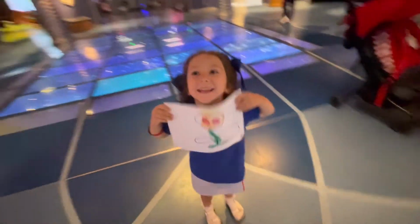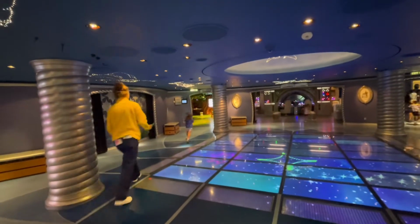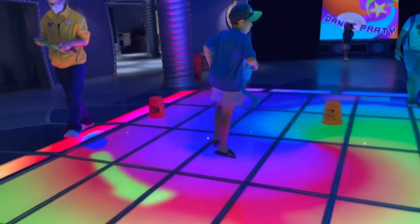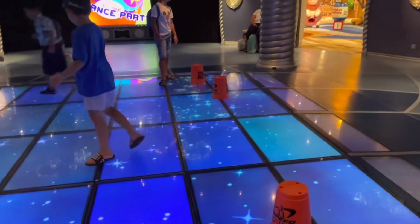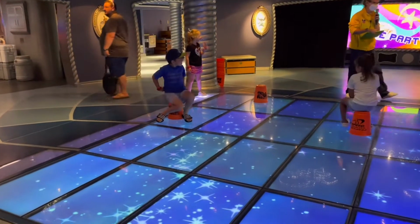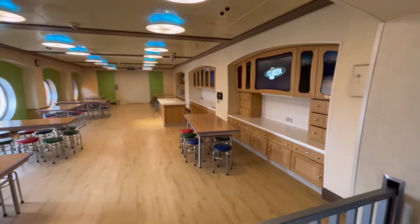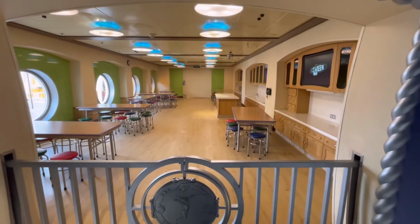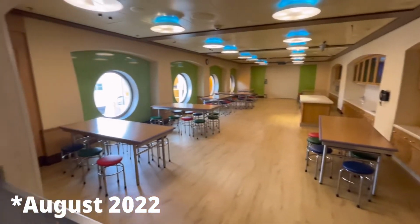This touch-sensitive rainbow dance floor is the site of many games, dance parties, and character meet and greets. They often have characters show up and do themed get-togethers during regular Oceaneers Club hours. Back here, I think they do some activities now, but they used to actually serve dinner back here sometimes for the kids. They're not doing meals right now. They haven't been since the shutdown.